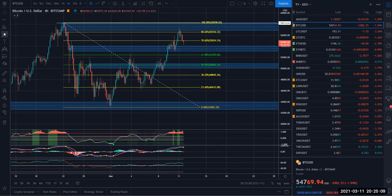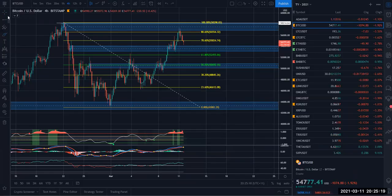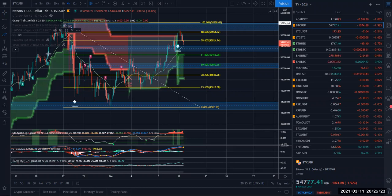Yesterday, when we saw this little bit of a wobble in the market, I said here that I thought that was going to be a little bit of a stop hunt before a move higher. We got that, which was great. Looking at our Gravy Train indicator, man, this thing has been so much fun.